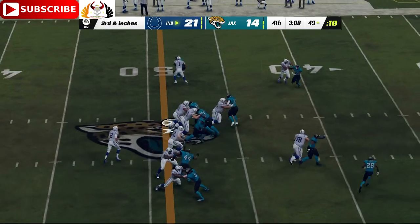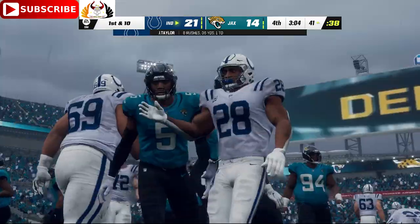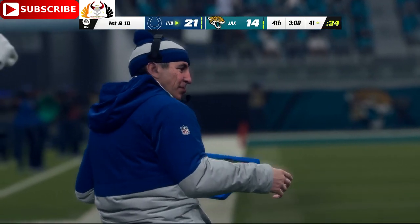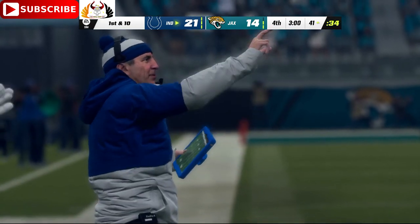They'll try and run for the first with Taylor. And he'll go down shy of the 40 at the 41. It goes as a gain of 8, and it moves the chains. Hasn't been his best afternoon on the ground, far from it, but a critical 3rd down conversion. This afternoon just got better.